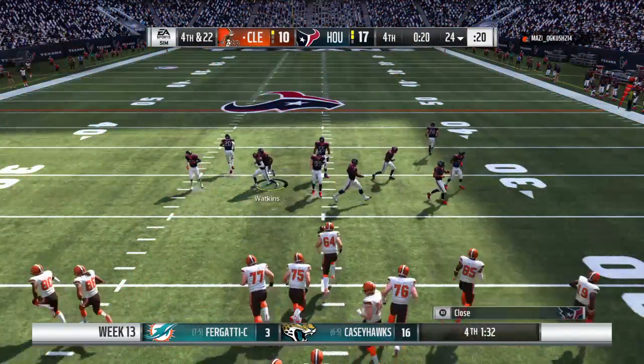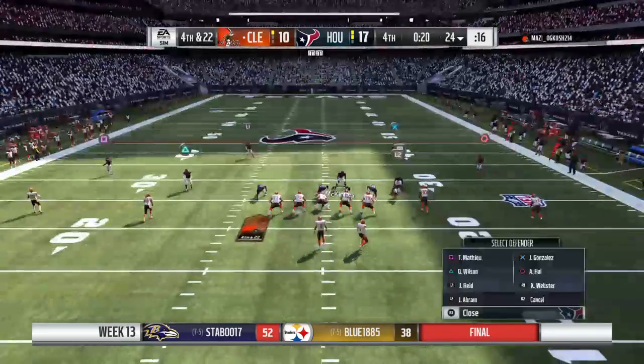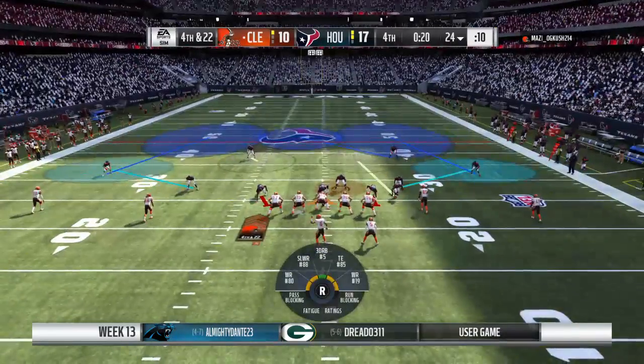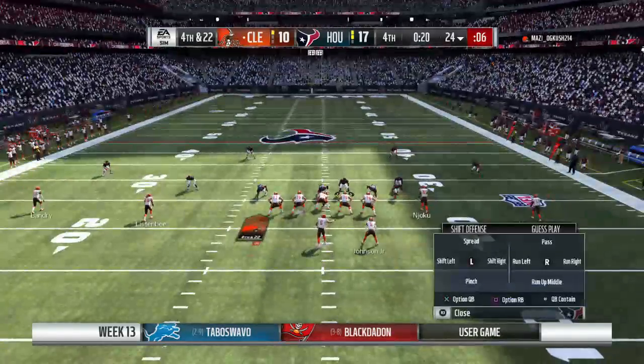Down 7, and they've got to go for it here on 4th down. Gone, gone, gone, gone. Gone, gone, gone, gone. Detroit, Detroit.